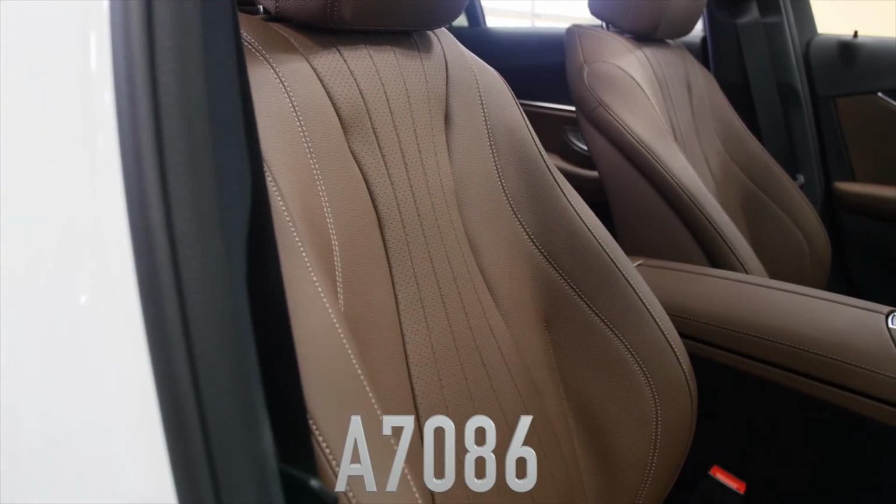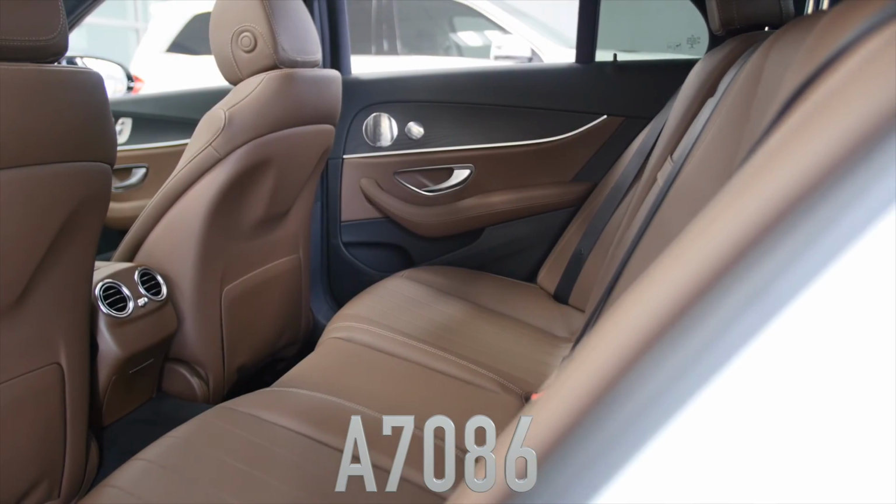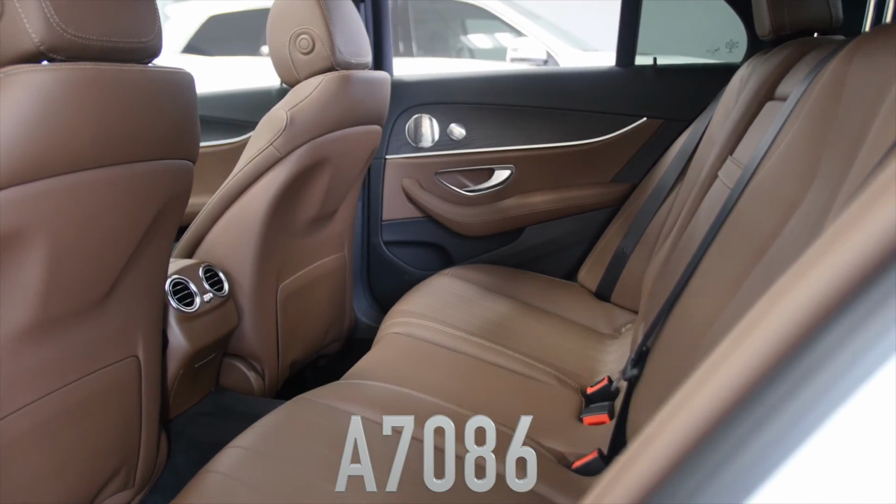And then it's bridged in this beautiful nut brown interior. I know everybody's accustomed to the grays and the tan and the black, but this beautiful brown is available. And it has the black natural grain wood as well.